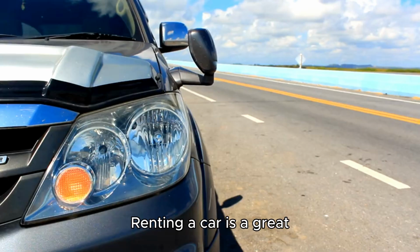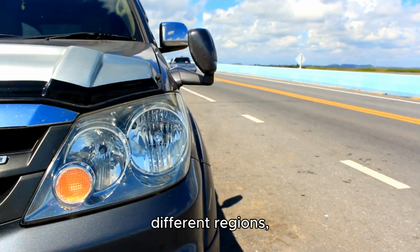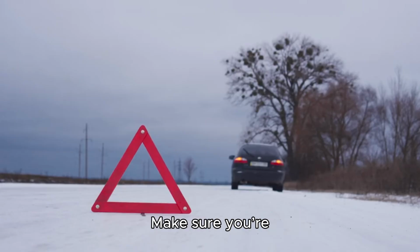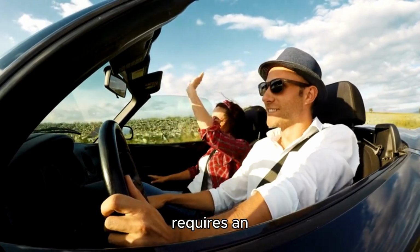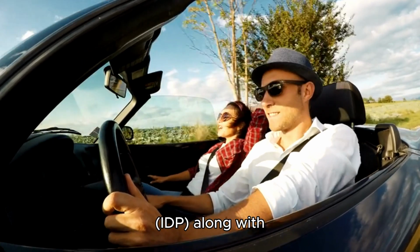Renting a car. Renting a car is a great way to explore the Dominican Republic if you're planning to visit different regions, especially outside of resort areas. Make sure you're comfortable with local driving conditions and road signs. Renting a car requires an International Driver's Permit (IDP) along with your regular driver's license.